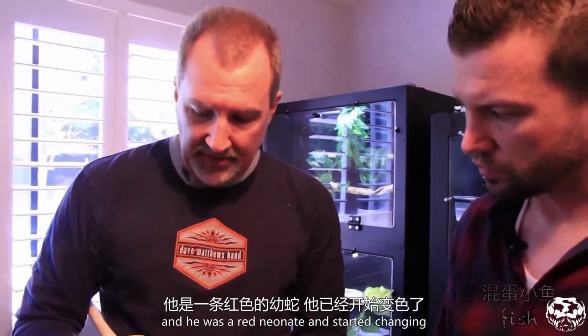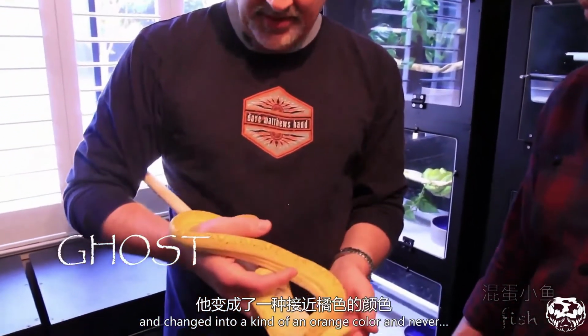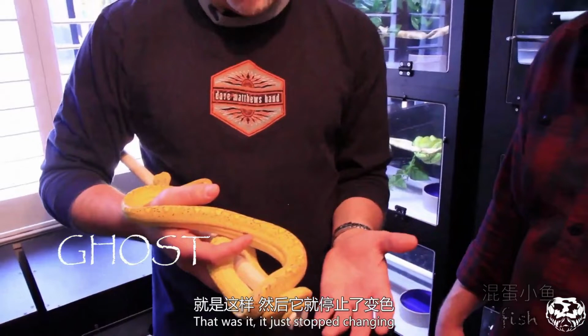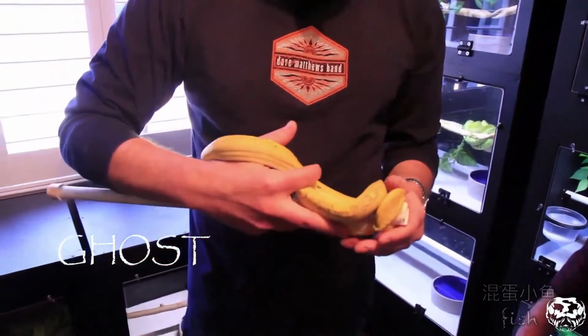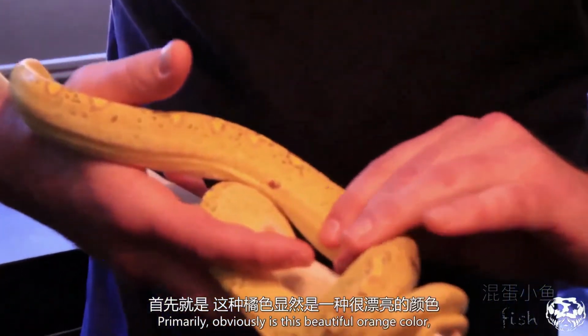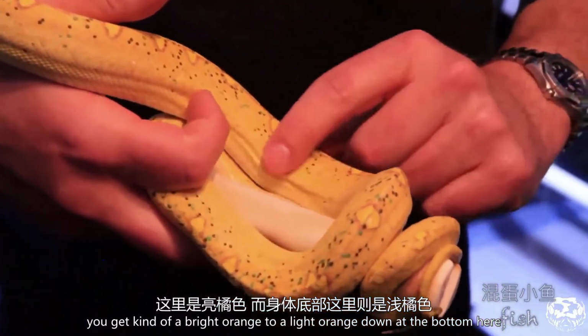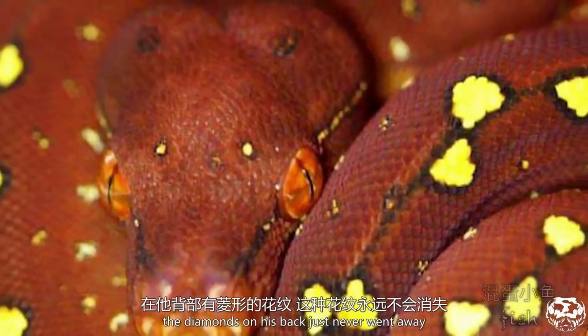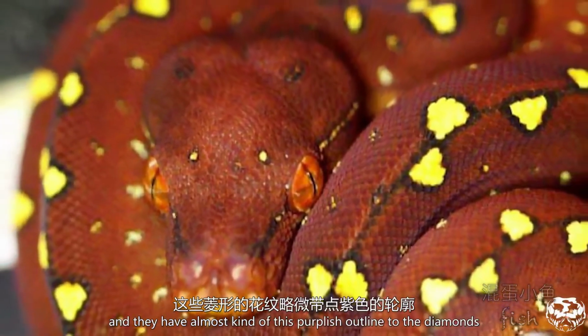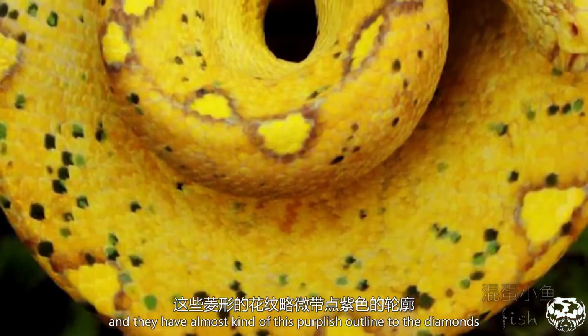So this is Ghost. He is a 2014 kid from the Lucille Dupree pairing, and he was a red neonate and started changing into kind of an orange color, and that was it. He just stopped changing. So he has some really interesting features of his color and pattern. Primarily, obviously, is this beautiful orange color. You get kind of a bright orange to a light orange down at the bottom here. And then also the pattern, the diamonds on his back, just never went away, and they have almost this kind of purplish outline to the diamonds.